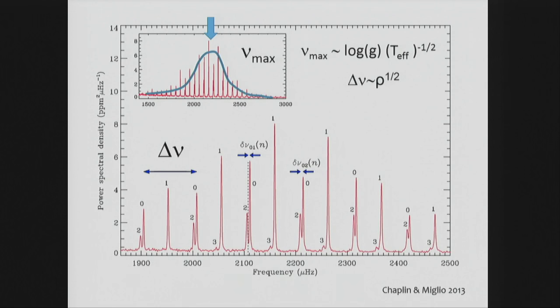So this is one way of getting ages. The second way of getting ages from astroseismology is to do this in a more detailed sense. If you look at this spectrum, and this method in particular, we've left out a lot of the detail that's here.